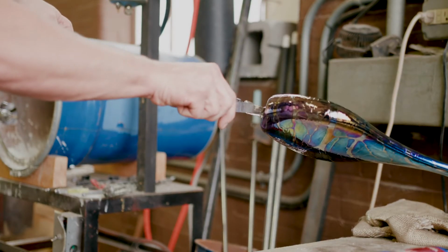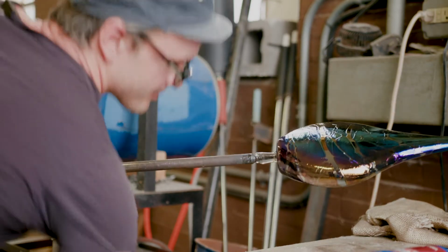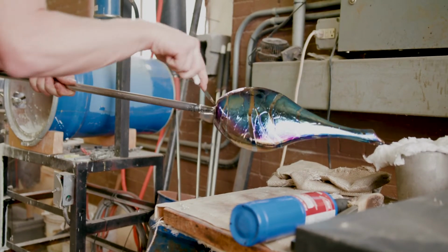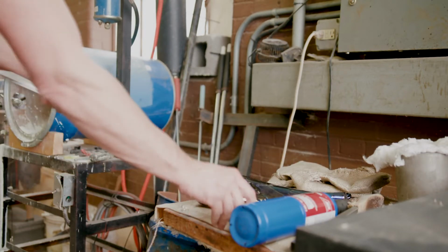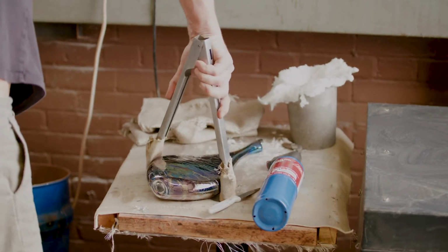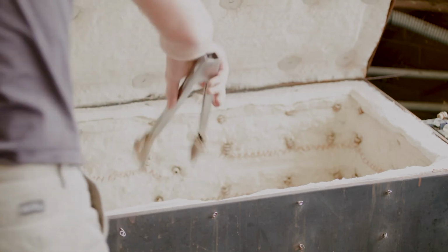So now the piece is done, and I go to this knockoff table, and using a butter knife, I chill the contact point between the punty and the bottom of the piece. And once I feel like that connection is compromised enough, I tap the pipe, and the piece falls off onto the table. And using these tongs, I put it in the annealer, and the finished vase is put into the annealer box where it cools down overnight.